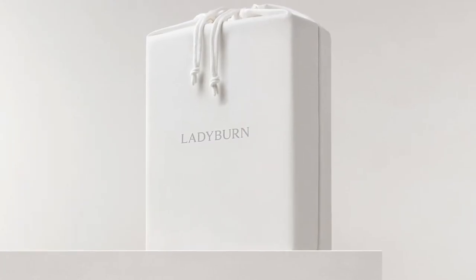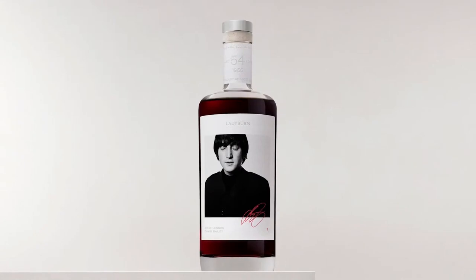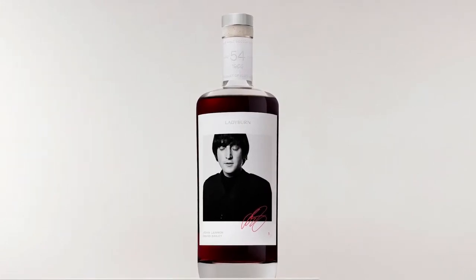This 54-year-old whisky, distilled in 1966, was bottled at 43.4% ABV, and it's uniquely labelled with a highly sought-after, hand-signed, and never-before-used photograph of John Lennon, captured by David Bailey, the most famous photographer. It encapsulates the Beatles, and it is a truly beautiful object. And not surprisingly, we have bids already at double the high estimate, at £30,000.